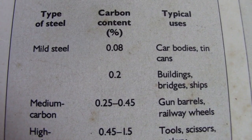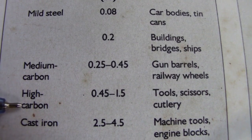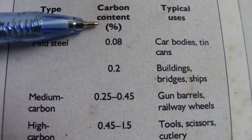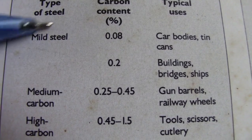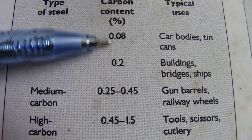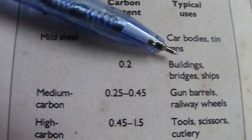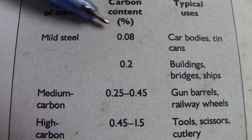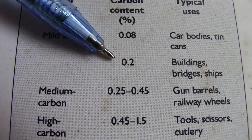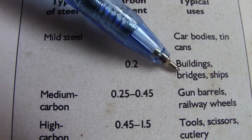This is the type of steel. We have mild steel, medium carbon, high carbon, and cast iron, and they each have a carbon content. For mild steel, the carbon content is 0.08 percent and 0.2, and they also have typical uses. Mild steel at 0.08 is used for car bodies and tin cans, and at 0.2 percent carbon content, buildings, bridges, and ships.